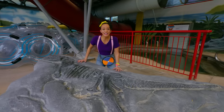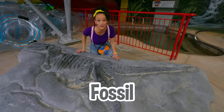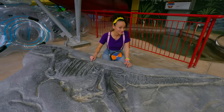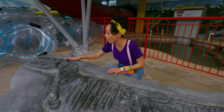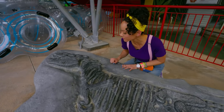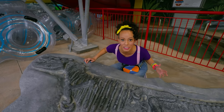Wow. This is an actual mold of a real dinosaur fossil. Do you know what kind of dinosaur it is? It's a velociraptor. We've seen a lot of those today. Whoa. Look at its mouth. You can see its sharp teeth in there. Velociraptors lived 150 million years ago.